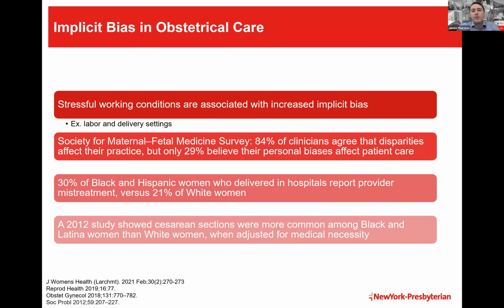In terms of implicit bias, specifically in obstetrical care, we know that stressful working conditions have been linked with an increased risk for implicit bias. And stressful working conditions, meaning healthcare practices where there are high stress environments. So this could be your emergency department or critical care, but another high stress environment is obstetrical care. And within high stress environments, we know that quicker decisions are made, quick judgment decisions, things are perhaps overlooked in the urgency of care. And this we know is linked with a higher risk for implicit biases coming through in those quick high stress situations.